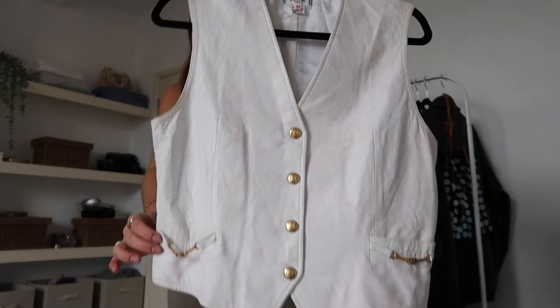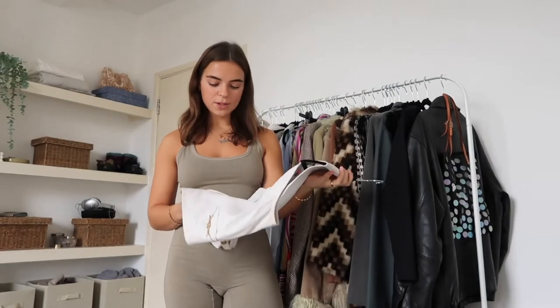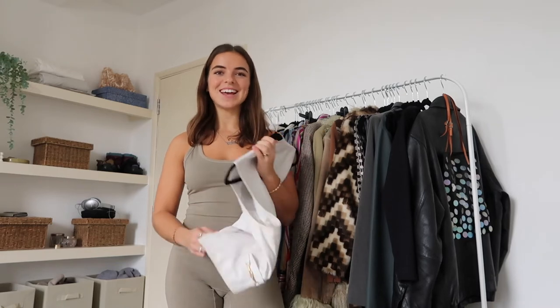Next is this white leather Celine waistcoat with gold buttons. We found it in my mom's house. I love it, I'm obsessed, and I'm keeping it.